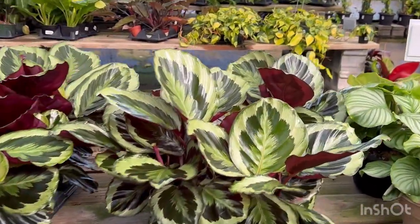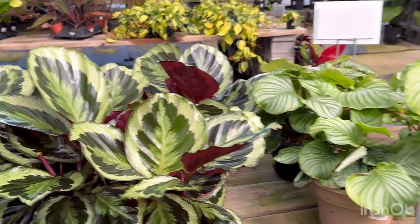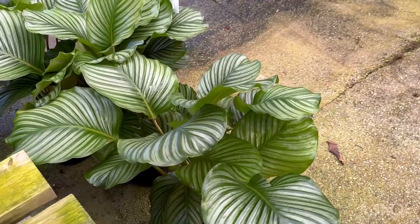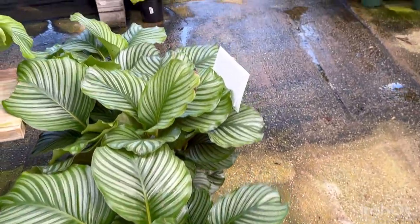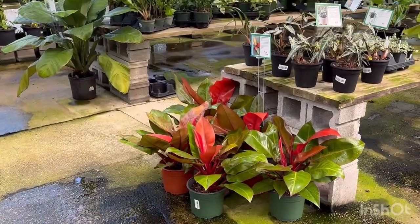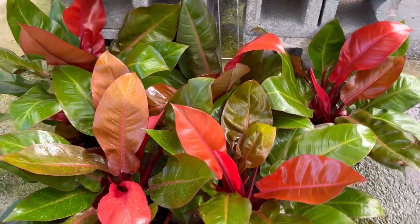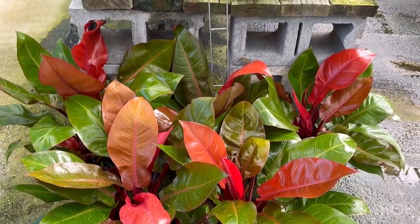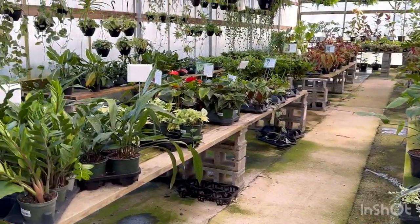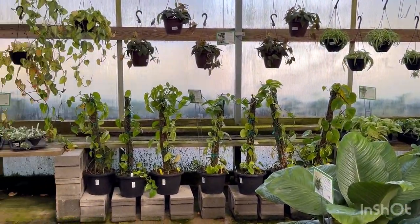Loving these giant glossy leafed Calathea. Look at these Orbifolia. Oh my God, I might need one. They're really tempting me, actually. And our Prince of Orange is really vibrant. Really nice coloration. But yeah, we've definitely got some new beauties in the houseplant area. So that's exciting as well.